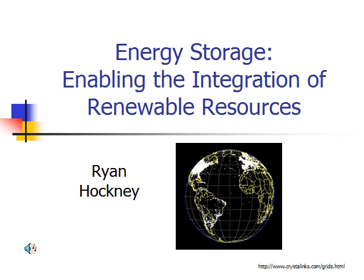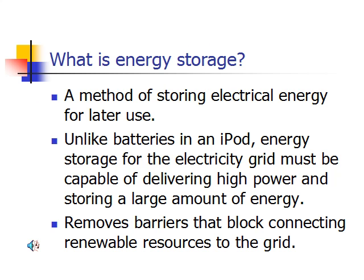Energy storage, enabling the integration of renewable resources. What is energy storage? A method for storing electrical energy for later use. Unlike the batteries in your iPod, energy storage for the electricity grid must be capable of delivering high power and storing a large amount of energy. Energy storage also removes barriers that block connecting renewable resources to the grid.